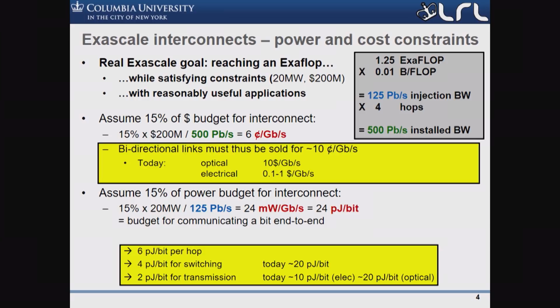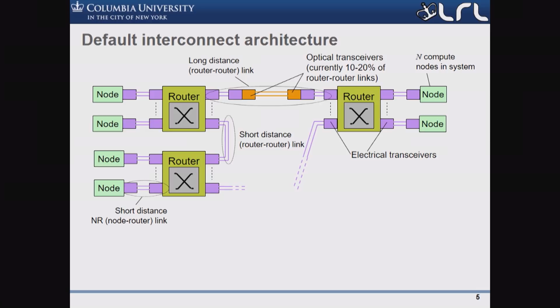And then we can assume that about 15% of the dollar budget is going to the interconnect. About 15% of the total power budget is going to the interconnect. These are just usual things. And then we can get some limitations on the envelopes of what we can actually do, and what photonics can do to enhance those efficiencies. So a little bit more under the engine, to see what the interconnect is today and where photonics might fit in. So this is a high level diagram of a typical interconnect architecture.